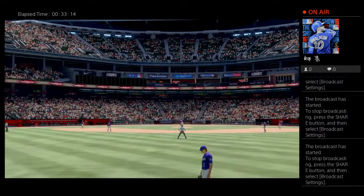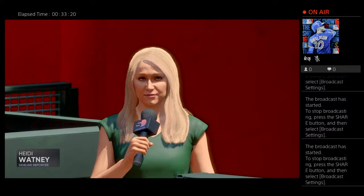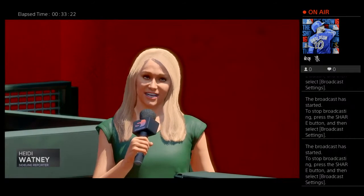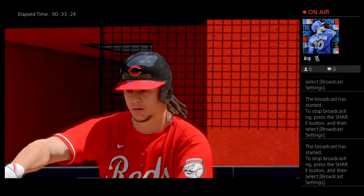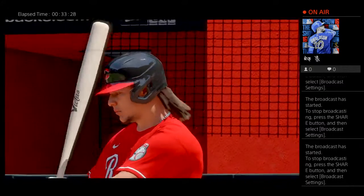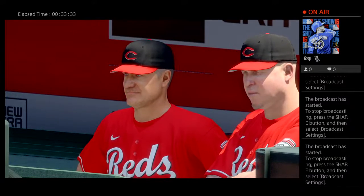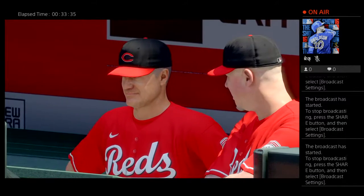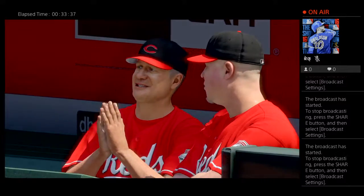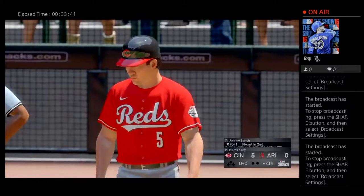Start of the 4th upcoming, but first, Heidi Watney standing by with a report. Matt, I had a chance to talk about the state of the Reds offense with their manager between innings. And overall, he's really happy with the at-bats they're putting together. He said they've done a nice job of keeping their swings inside the strike zone and not chasing after pitches they can't do much with. The numbers say their chase rate in this game is under 25%. And with a bunch of runs on the board right now, that could be a big reason why.